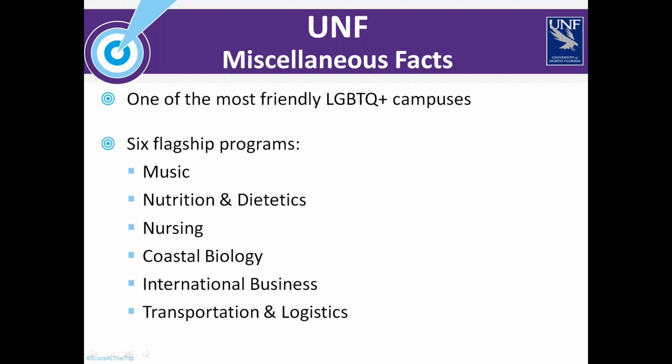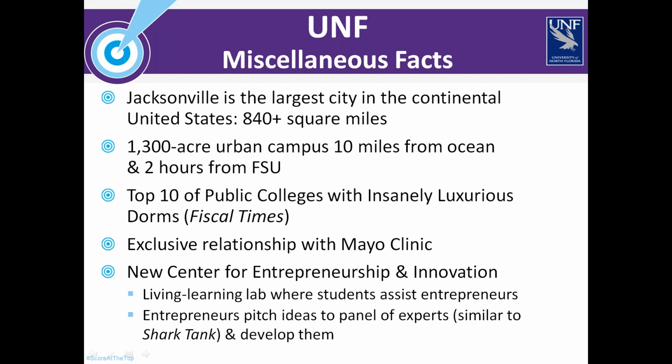It is one of the largest shipping ports in the world. There are train lines that go through here, trucks, buses, cars. I mean, transportation passes through here. And so if you're super interested in transportation and logistics, this may be one of the few places in the world that offers it. If you like the ocean, you're only 10 miles away, which is really pretty cool.